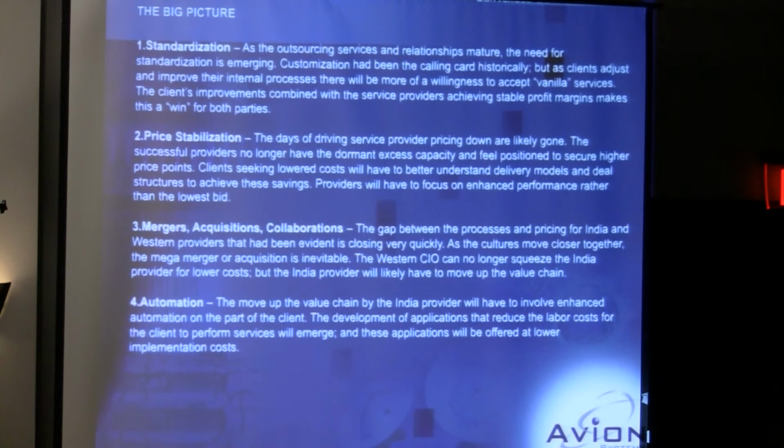Again, in terms of offshoring, I think there are 4 things that have happened. Standardization. When you look at standardization, it's about packaging: if you need these kinds of services, this is a standardized rate. So there is more global standardization and price stabilization. And then automation. One of the biggest things is automation. Once you have automation, the prices automatically come down.